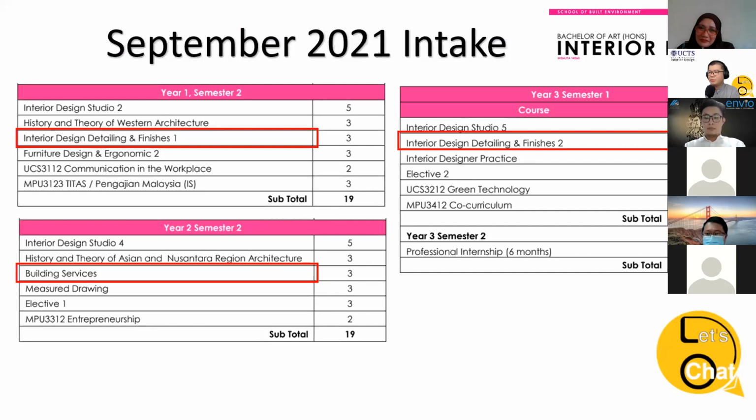We have in our program Detailing and Finishes 1 and 2, where we spend a lot of time talking about detailing and finishes. And this is a very good session that we have with ASTEEL, because in today's session we go deep, and this is something that we would like to impart to our students when they join our course.